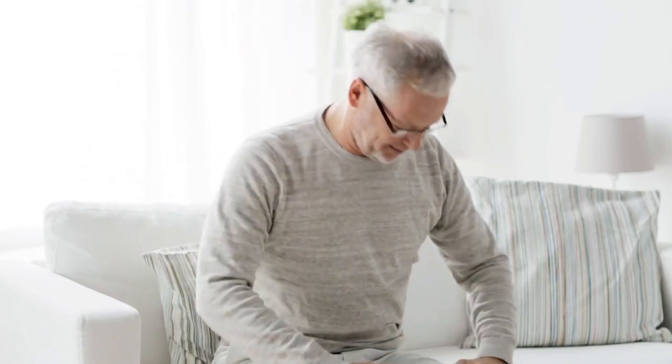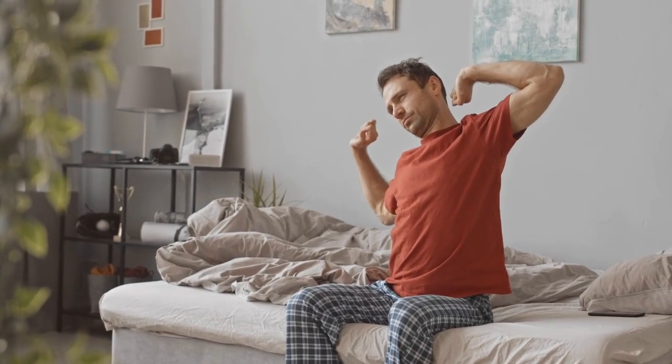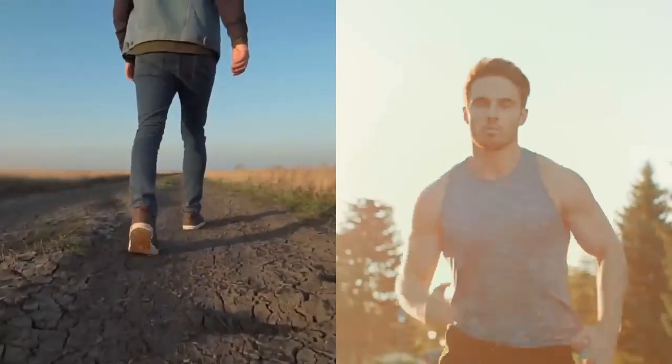Without a psoas, you're going to have a heck of a time getting out of bed. It's virtually almost impossible to get out of bed in the morning. Standing up from a seated position will be difficult. Walking, running will be impossible.